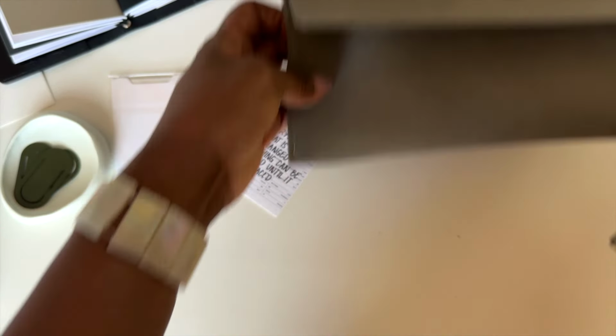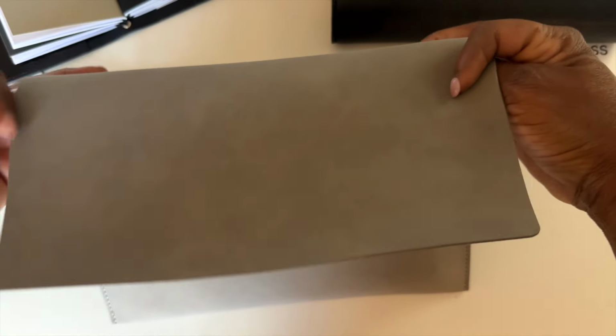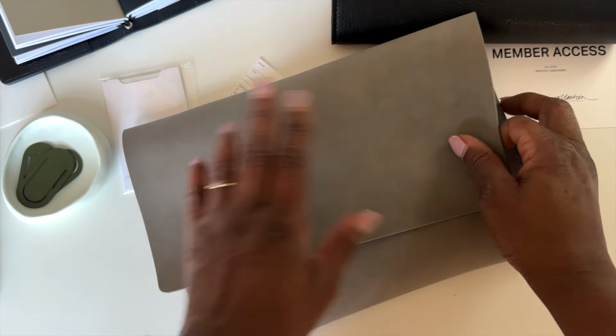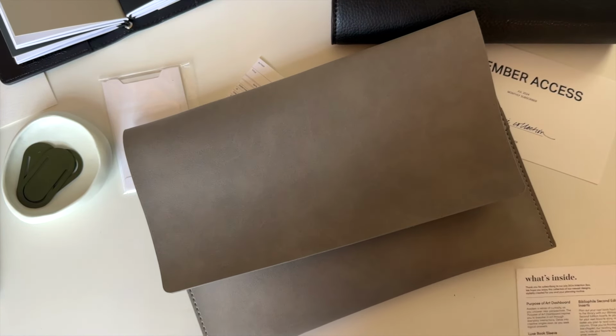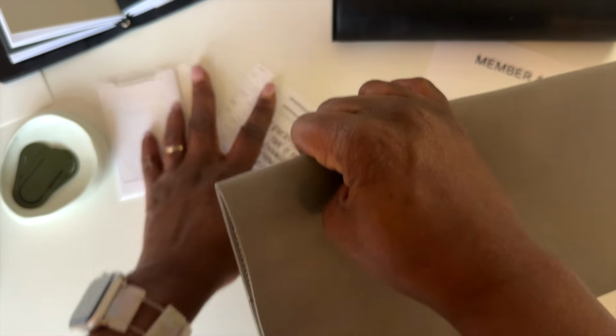And so you can use this to annotate what you have. So I'm gonna put my two pens and my highlighter inside of here. Y'all, this is so nice. This is so nice. And then we have some cards.